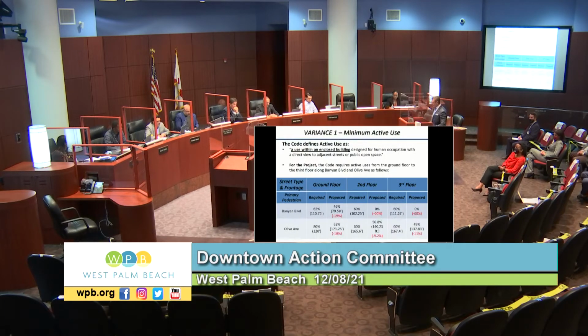The first is the minimum active use requirement, and there's actually two different categories here. But let me first cite the actual language from the code, which you see in the first bullet point. The code defines active use as, quote, a use within an enclosed building. Now, I won't read the rest to you, but the important part here is the enclosed building, and that is because we are seeking variance from the ground floor, second floor, and third floor active use requirements. And when I say it's broken into two different pieces, there's two different reasons why we don't meet it.